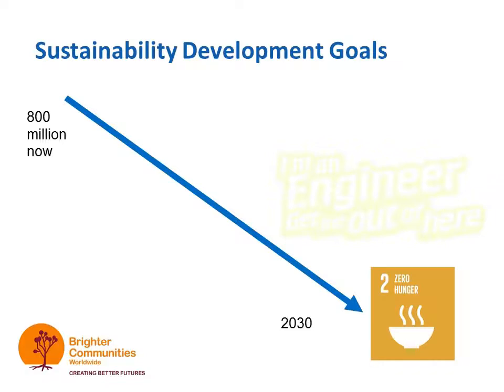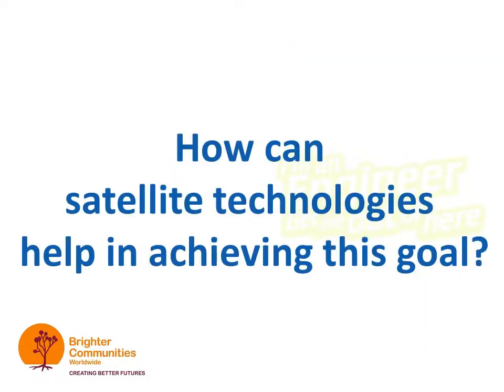It's going to require the energy and the input from every country around the world and from us as individuals in order to reach that goal. Today, we're going to look at how satellite technologies can help in achieving this goal.